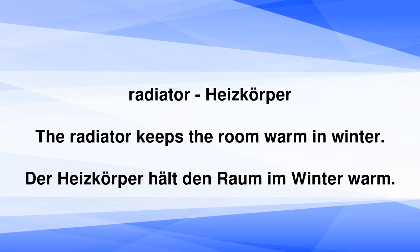Heizkörper. Radiator. Der Heizkörper hält den Raum im Winter warm. The radiator keeps the room warm in winter.